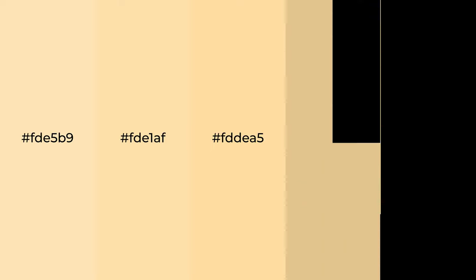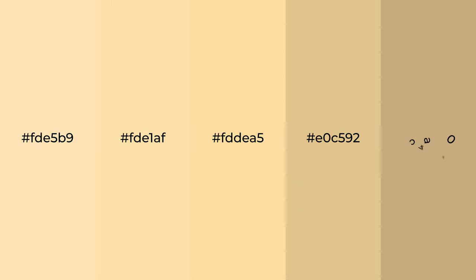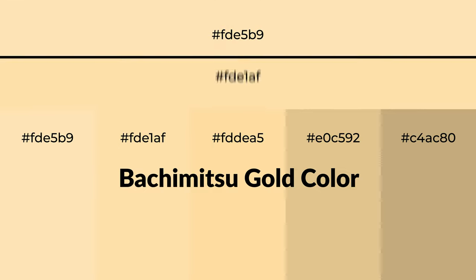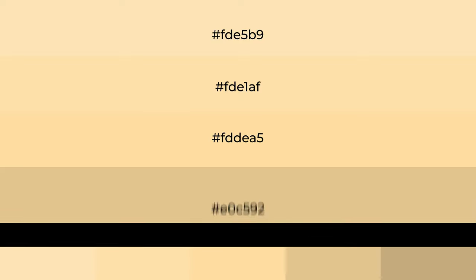Warm shades of Bachimitsu Gold. Color with yellow hue for your next project. To generate tints of a color, we add white to the color. And tints create light and exquisite emotions.